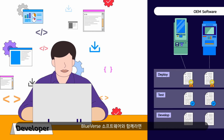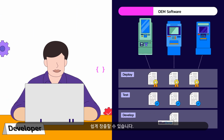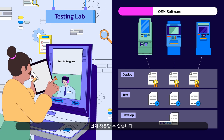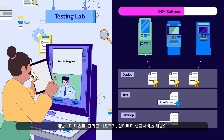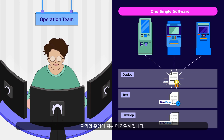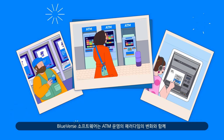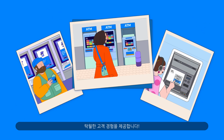And these exceptional consumer experiences can only be achieved when ATM operators are equipped with the right tools. From development to testing and deployment, managing and maintaining a multi-vendor fleet has never been easier. BlueVerse software elevates the self-service channel for a superior consumer experience.